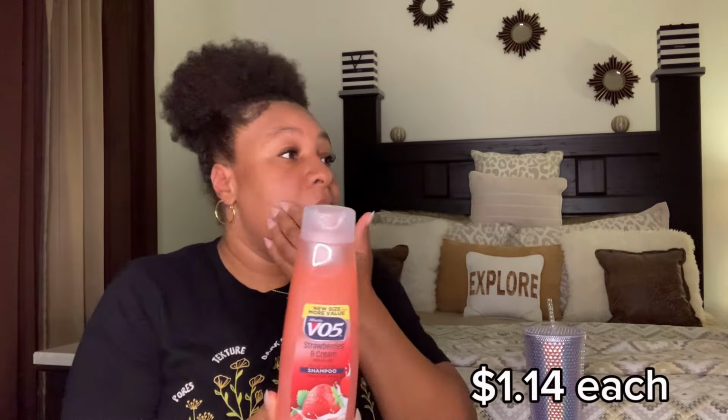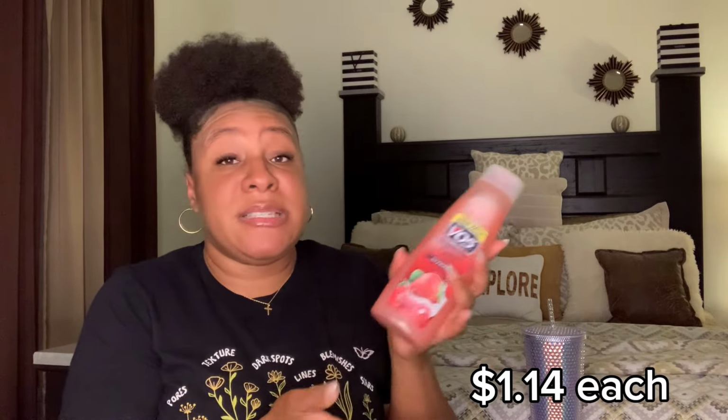So you want to get you a shampoo in your shower. If you want to wash your hair in the shower, you can. Me personally, I don't wash my hair in the shower. It's just, I gotta do too much with my hair. But this is for those that can wash their hair daily or more often than I do, because I really don't wash my hair every day. You can use the VO5. It did good for my hair. I still use it. When I'm on a budget, I use this, okay?